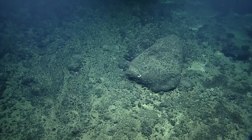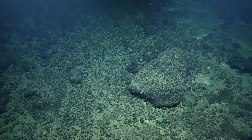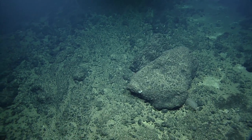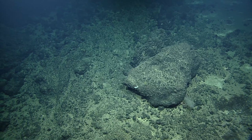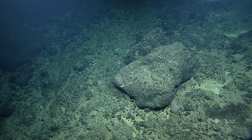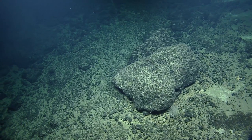Somebody called it the giant feather duster coral. Yeah, need one of those in my house. They kind of look like bottle brushes. Is it a form of bottle brush? I think that might be a common name that we've picked up on, yeah.